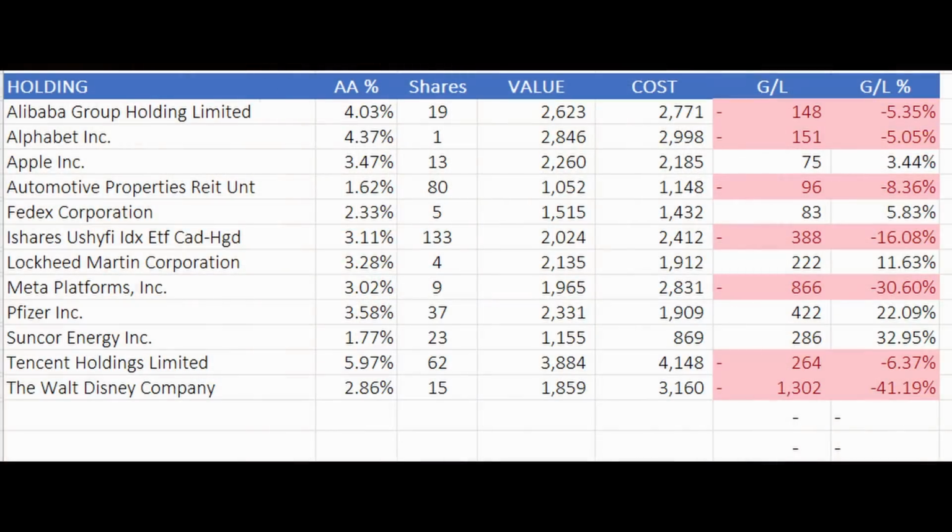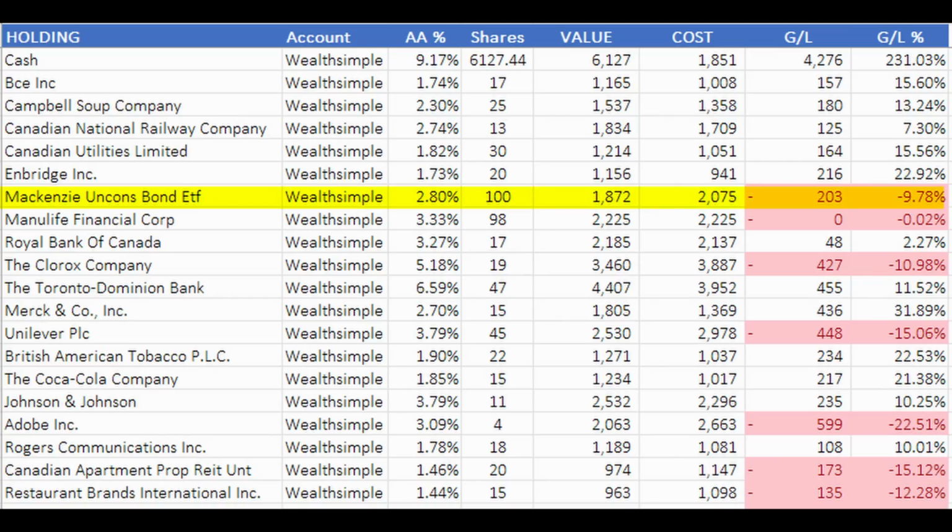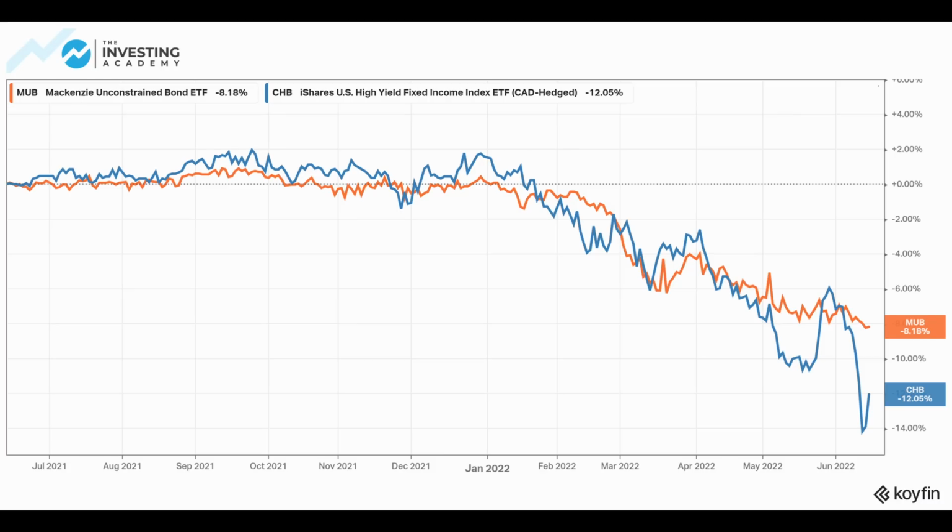In the portfolio, we have two bond funds, one in each of the portfolios. In the Questrade portfolio, we have CHB, which is the iShares Higher Yield Index ETF. We also have MUB, which is the Mackenzie Unconstrained Bond Fund in the Wealthsimple account. If we look at what these funds have done over the last year, yeah, it's been painful. Even the more conservative fund is down 8%. The CHB High Yield Fund is down 12%.